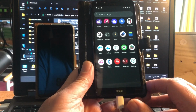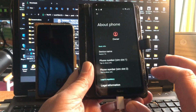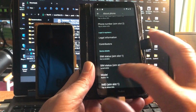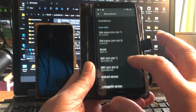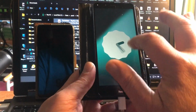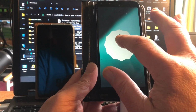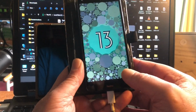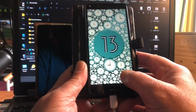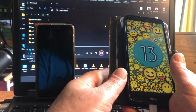Look at that. I did a dirty install. Everything went fine. I kept all my applications, as I can see. Here you go, Redmi 7A, ladies and gentlemen. Like a mobile SIM slot too. You see that? Redmi 7A, Android 13, ladies and gentlemen. Android 13, that is very, very beautiful. That is very, very interesting. Did you ever think that this phone would get Android 13? Oh yeah.